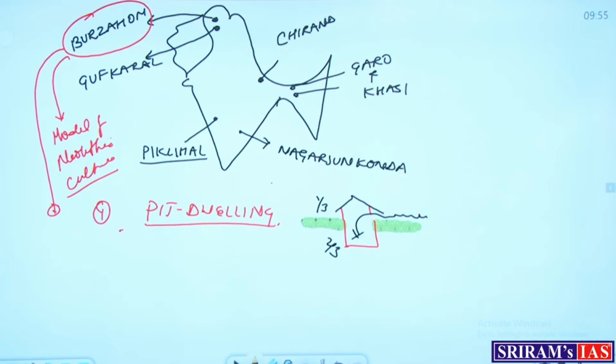So most of the humans were living in caves. But where there was no possibility of caves, now they started constructing houses. So this is pit dwelling. So this is the first house construction by humans. Okay, this is a specialty of Kashmiri Neolithic. Protection from cold wind, protection from animals, lots of advantages.